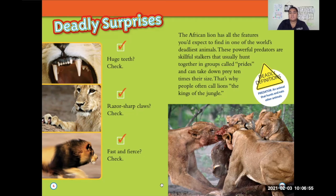So a couple words here that I want to tell you about are like the word predator. The word predator is an animal that hunts and eats other animals. So here you see the lion is a predator to other animals because in this picture they are eating another animal, right? And I also want to tell you that stalkers means that they watch their animals, they follow their animals around before they attack, which, like the page said, they could attack prey that are 10 times their size. So it could be like an elephant they could attack.